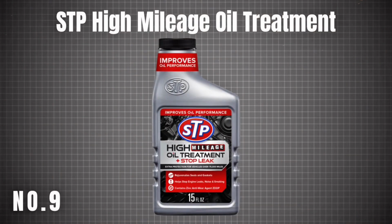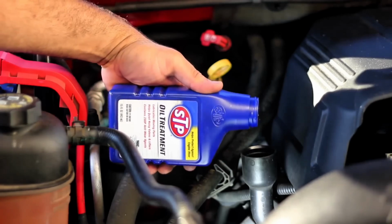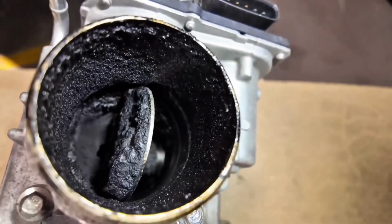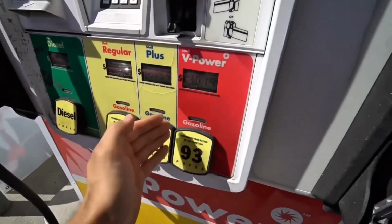Number 9, STP High Mileage Oil Treatment, made for older engines. It rejuvenates seals and gaskets to cut down oil leaks and slightly thickens the oil to protect worn parts. For high-mileage vehicles, it's a real lifesaver. Price is about $12 to $15. If your car has started burning oil, this one's for you.